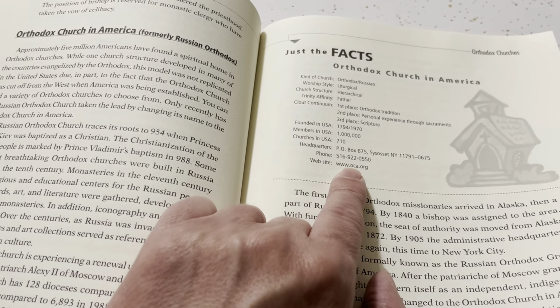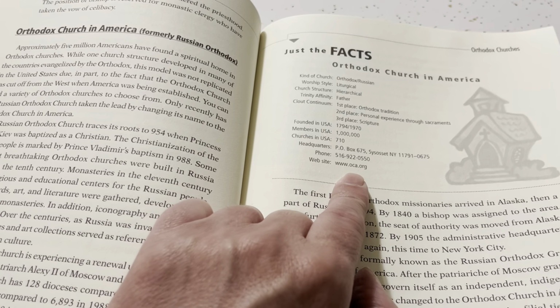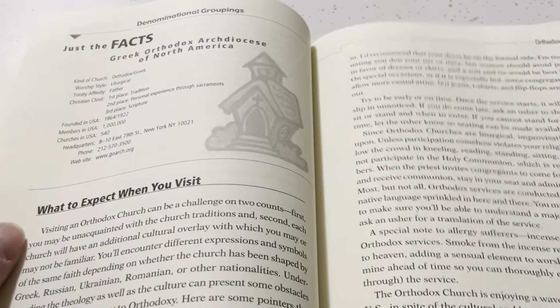I don't know if the websites in this would be accurate to what they are today, because sometimes churches will change their website. But that's how pretty much the whole book is laid out.